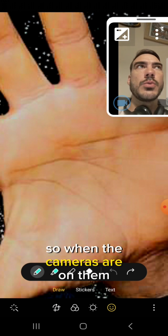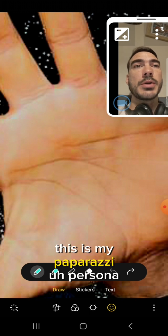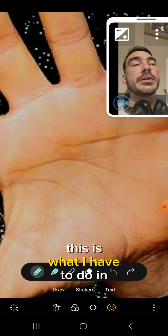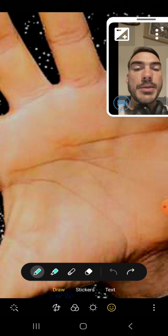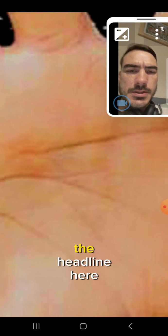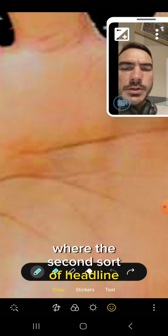So when the cameras are on them, they kind of turn into this, okay, this is my camera persona right now, this is my paparazzi persona, I'm going to be this person whilst these vultures are around, because this is what I have to do in order to kind of get by. And you can see that, just having a closer look at this image here, the headline here, there's a large island where the second sort of headline begins to develop.